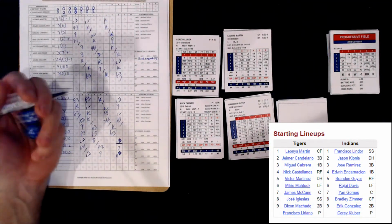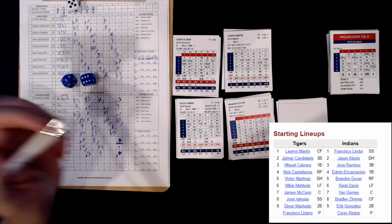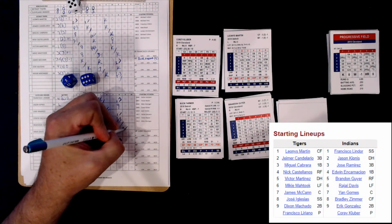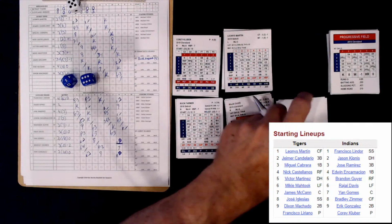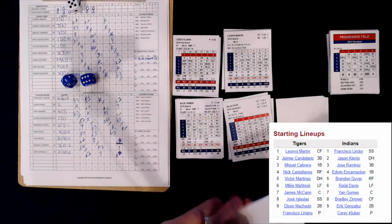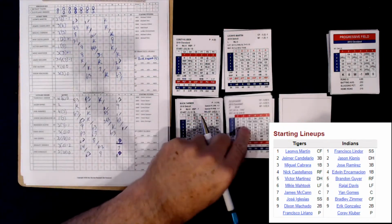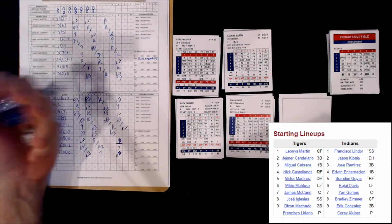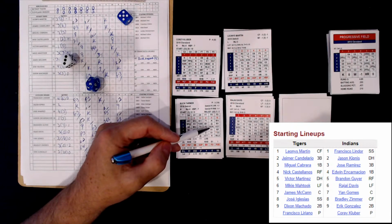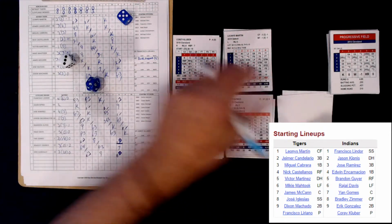Buck Farmer against Brandon Guyer. 6-5 against a righty. That's just a base hit single. And let's see his chance to do anything. He's got a 1 attempt. So he's not doing anything. Rajai Davis. 5-3 strikeout chance. 11, that's a 9. He got him. Swing and a miss. Rajai Davis out of there.